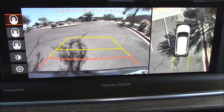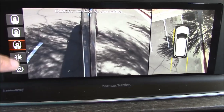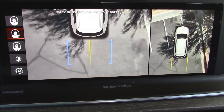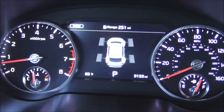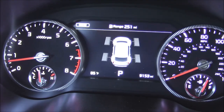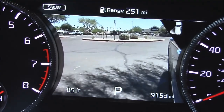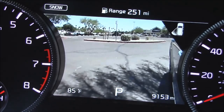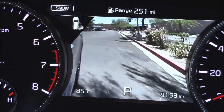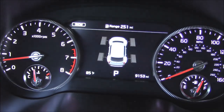We already saw the camera system at night. Here's what it looks like in the daytime. Very nice. And going back to the gauge cluster for the third time, there are cameras in the outside mirrors, so when you turn on the turn signal, you'll see what's on your left. I'm not moving at the moment, I'm in a parking lot. And turn on your right turn signal, you'll see what's on your right. Nice design, comes in very handy.